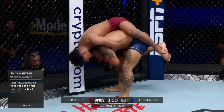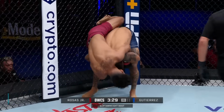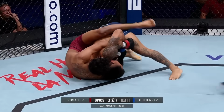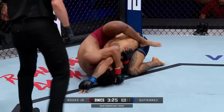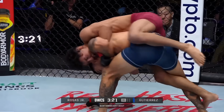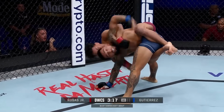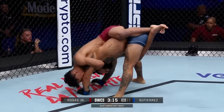Rosas only with one hook in, but I've seen him get shaken off the front and land right into an armbar and finish a fight like that. He's so diverse and so dynamic with his submission attempts. Yeah, look at this. I mean, the transitions, he's just constantly keeping himself in a spot where he can threaten something. Now, Gutierrez doing a lot of the right things here.